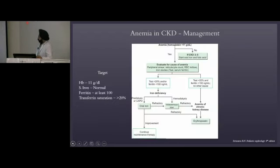So coming to the management of anemia in CKD, we have to target a Hb of 11 with a close follow-up with iron, ferritin and transferrin saturation. If the patient does not have anemia and falls in the CKD stage 3 to 5 range, we will start oral iron supplementation at a lower dose, 3 to 4 mg per kg per day. But if the patient has anemia, then he has to be worked up for all these. And whenever we have a transferrin saturation of less than 20 or ferritin, reflecting iron stores, less than 100, we consider it as iron deficiency and we start the patient on iron supplementation.